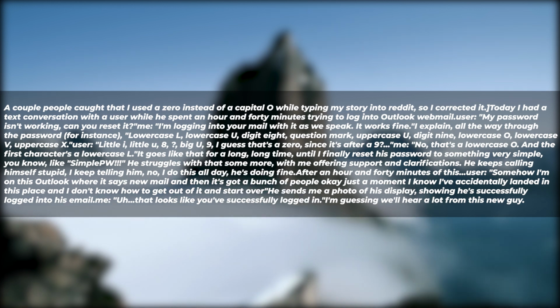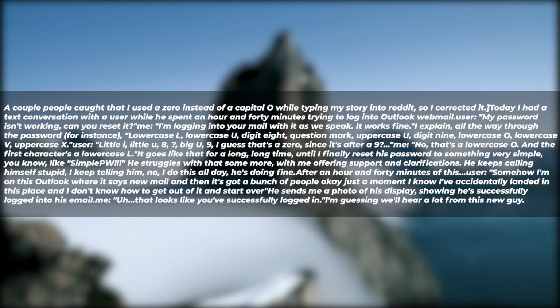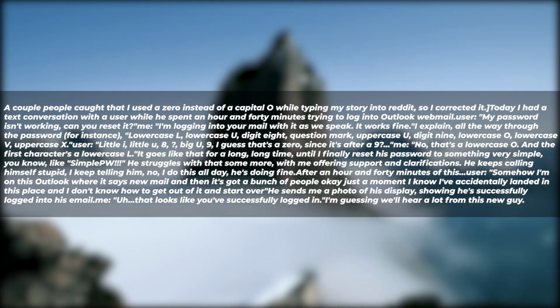And the first character's a lowercase l, it goes like that for a long, long time, until I finally reset his password to something very simple, like simple PW. He struggles with that some more, with me offering support and clarifications. He keeps calling himself stupid, I keep telling him, no, I do this all day, he's doing fine.